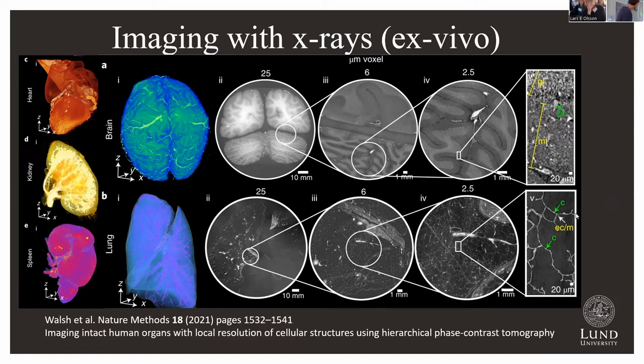Here's a recent study from Nature Methods that came out at the end of last year, where they imaged different types of tissue, lung, brain, kidney, spleen, heart, to really high resolution. They imaged the entire organ, but with very high resolution, so you can zoom in and get all the information you want. Of course, this is not an in vivo method. This would deliver very high dose rates. And the data sets here are really big, because if you have very high resolution of a very big volume, then of course the data is just large. So it's a very powerful demonstration of what you can do with synchrotron imaging in terms of micro CT.